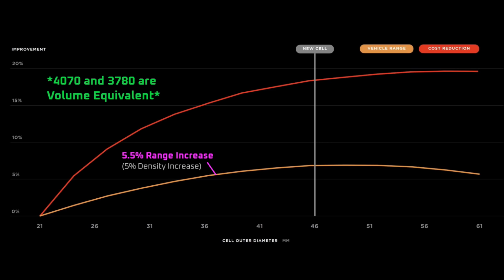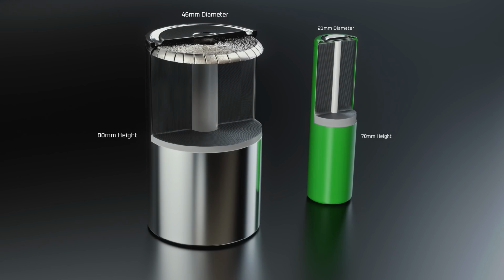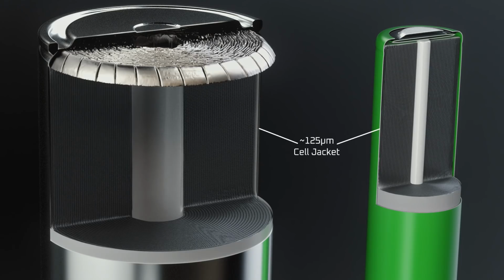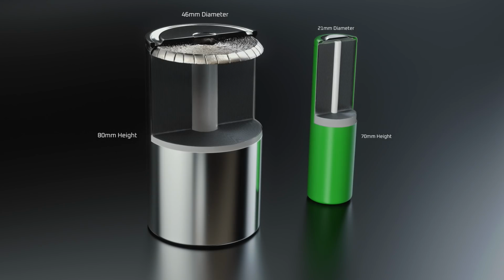Why does a larger battery cell result in a higher energy density? This is a 2170 battery cell compared to a 4680 battery cell. The volume of each cell consists of all its internal layers, which contain the active energy storing material. The surface area of each cell consists of an outer layer, which is the thin metal can of the battery cell. If we increase the volume by moving to a 4680 format, it reduces the total weight of the thin protective cell can in comparison to the energy storing internal materials.